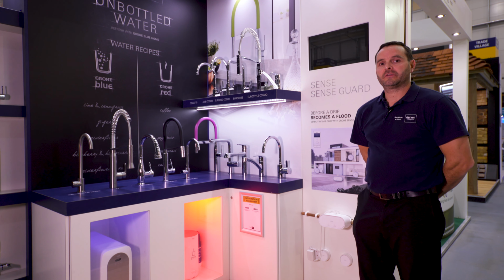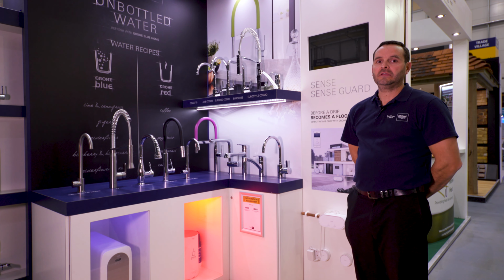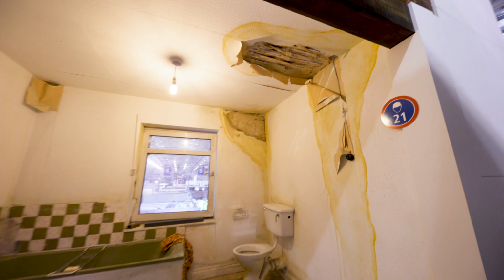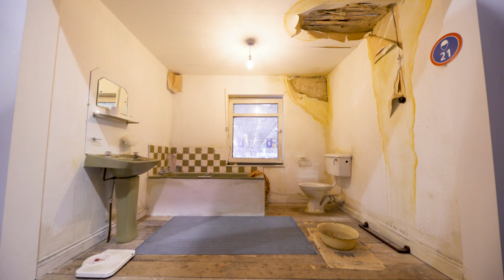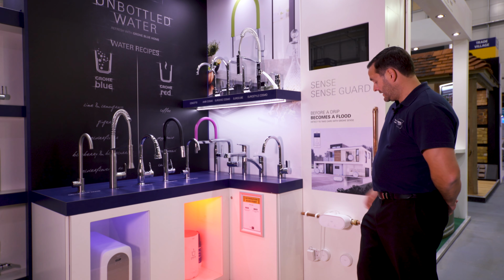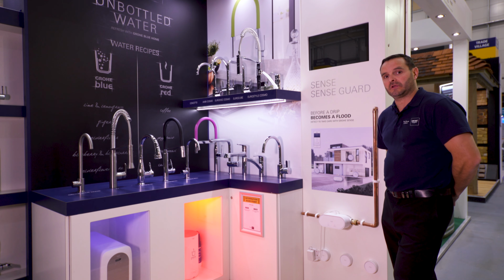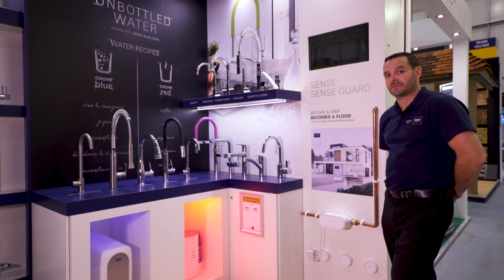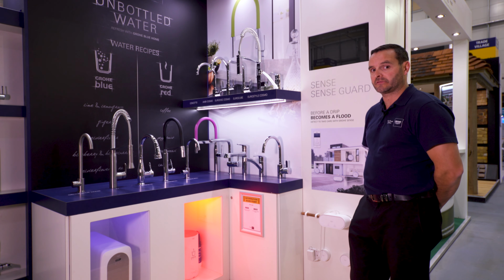One of the things that we've noticed whilst walking around the NSBRC is that water damage is a huge problem within properties. It's quite important that once you've found those issues and fixed those problems and restored them back to the way they should be, it's a very good idea to protect your property against potential further damage or against potential water leaks.